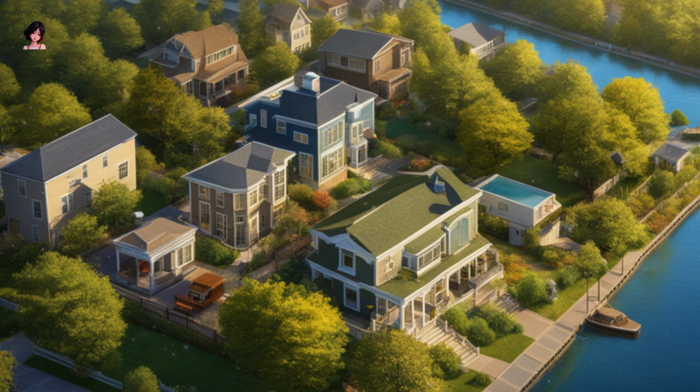Rental income, earning from real estate. Investing in real estate can be a powerful way to diversify your income sources and build wealth over time. Rental income is a common method employed by real estate investors. How rental income works. Let's break down how rental income operates.